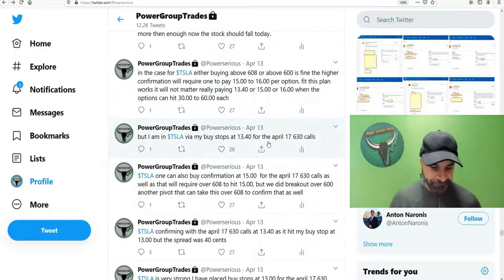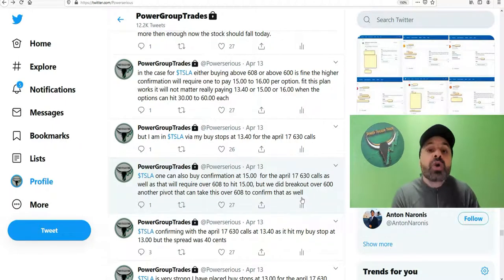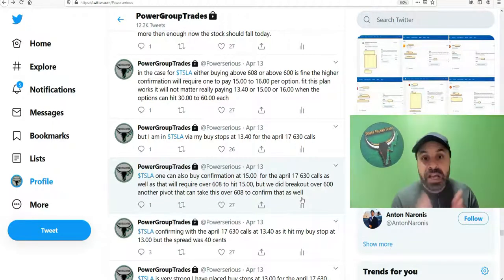So now, as you can see, whether we paid $13.40 or $15 per option, doesn't matter. This was easy. We're going to go into the charts to get into it. There was also an Apple plan, right? These were both big winners. Both. Tesla the super winner. Bigger, right?